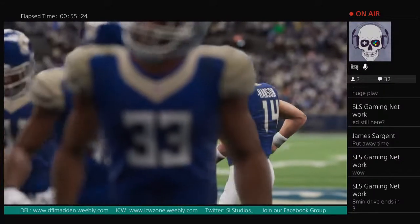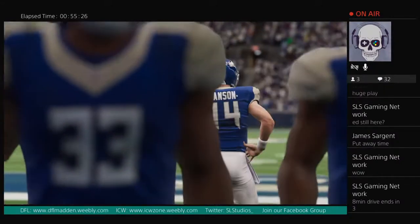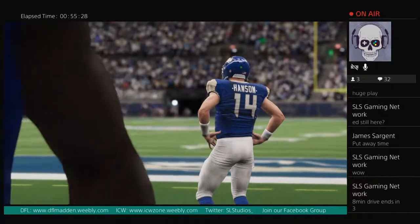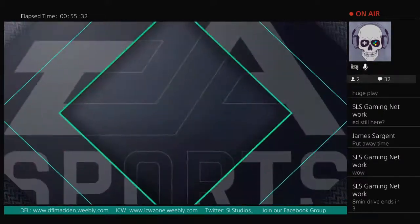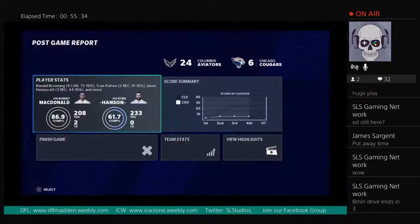So for Columbus, it was a great all-around performance as they come out of this one with the victory. And they'll return home next week to take on the Carolina Panthers. Meanwhile, for the home team here, they will fall to 1-1. And they'll get a chance to redeem themselves at home next week.